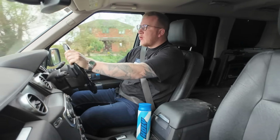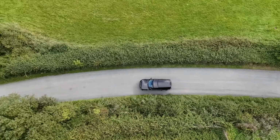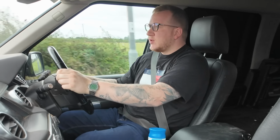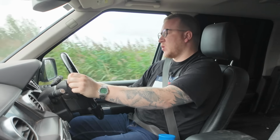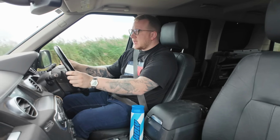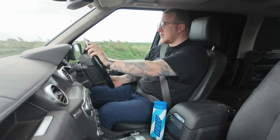I mean, I'm overstating it. It's really not that bad at all, and I think these are quite wallowy. It's just getting used to that. I just find when you're going around corners in this thing, you're sort of fighting to stay in your seat, which is quite annoying, really. I think the gearbox is a little bit lazier than it would have been coming out of the factory.